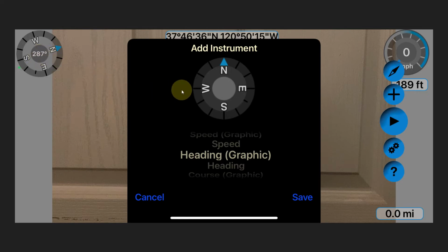It's important to note here that the triangle arrow, this one over here, above the N for north always points north as a reference and does not move around the compass to reflect current direction.